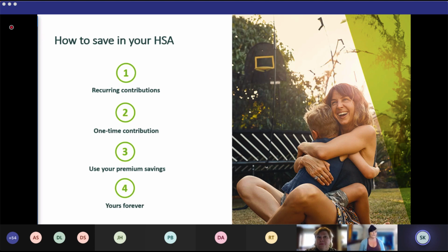Any contributions outside of your employer, we call those post-tax contributions. And you'll save at the end of the year when you file on state where allowed, and federal, you do miss out on the FICA tax savings. And with HSAs, it's easy to schedule that recurring contribution, just like you would for your 401k or IRA. You can also make a one-time contribution at any point in time in your HSA to max out your savings.